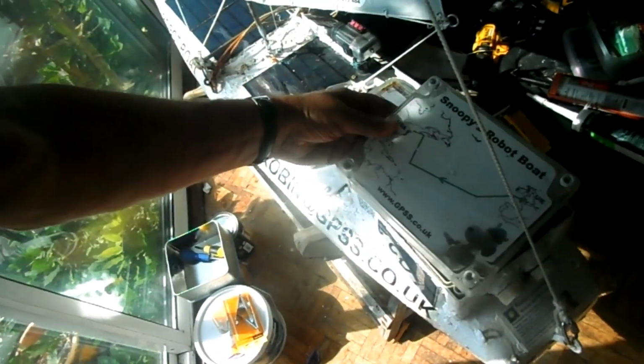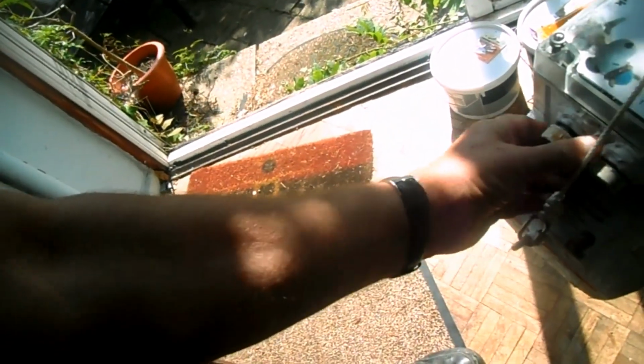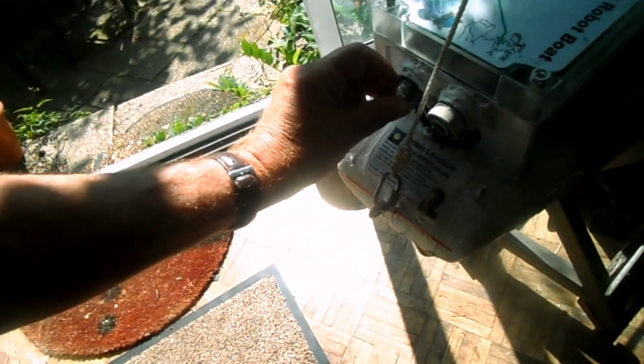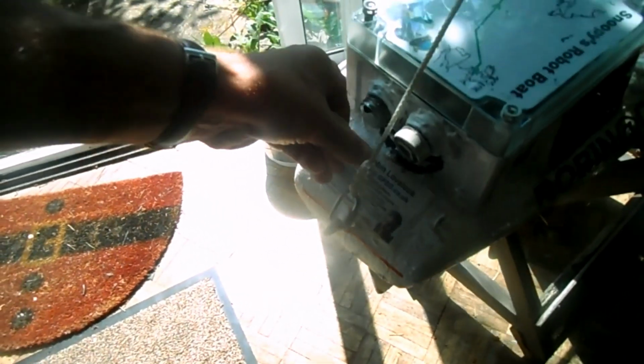GPS time 14:56, 12 seconds. Target Alpha, 11 kilometers, at 349 degrees. GPS course, well, I remember, speed 0. Switch that off, switch it on, and back off with the rudder central. And stay on topic to the robot boat.